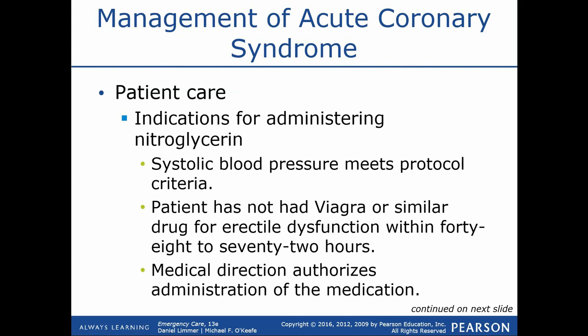an erection. The issue here is that if they've taken these medications within the last, and you have to look at the different meds, Viagra, Levitra, Cialis, they all have different criteria, but within the last 24 to 72 hours, and now we give nitro on top of that, it can cause a very dangerous drop in blood pressure. So we have to really be careful. Now, what we're going to run into here is, you've got this 48-year-old male patient who, he's not old, but he's not young, and he's secretly taking Viagra because he's trying to improve extracurricular activities in the bedroom.